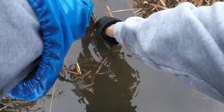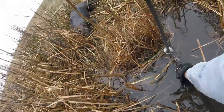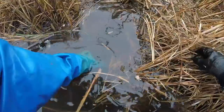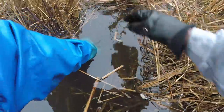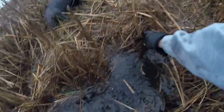Set this trap down here temporarily. Got that anchored in the bottom already. Really good. Get that T-bar stake in there. There we go. Trap is right here, gonna get it up nice and close. This water level that went up the last couple days has really kind of messed with some of my stuff here.